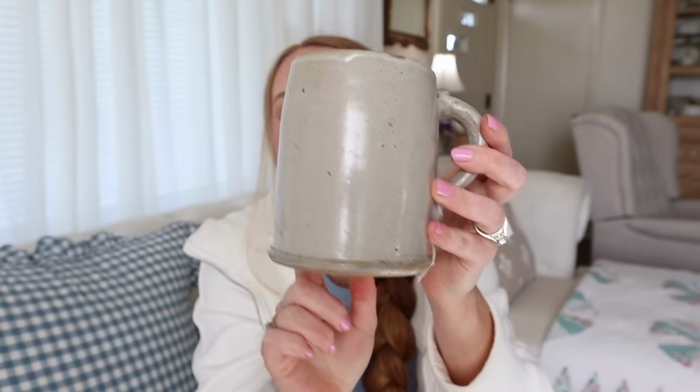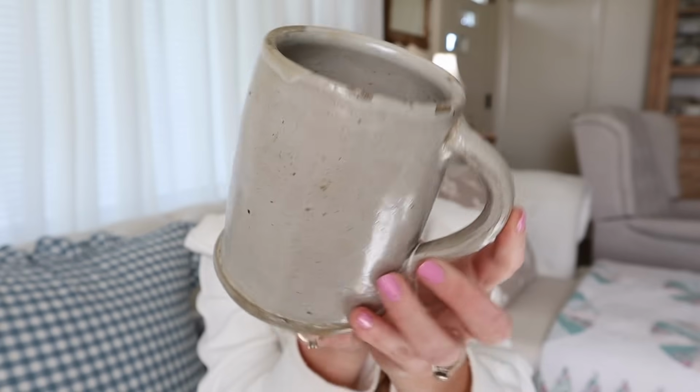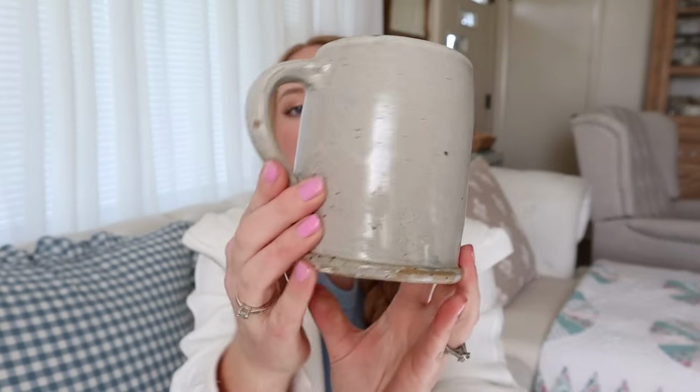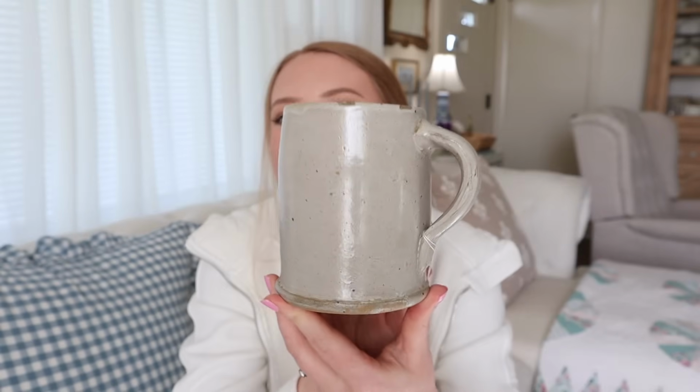I believe it was $5.99. Again, I'll have to look back at the shop with me, but I cannot wait to use this. It's just everything that I love in a mug, and I love pottery pieces. I just can't get over this.